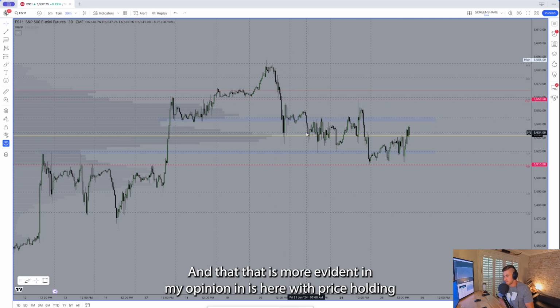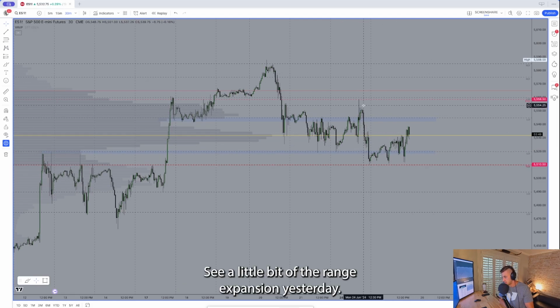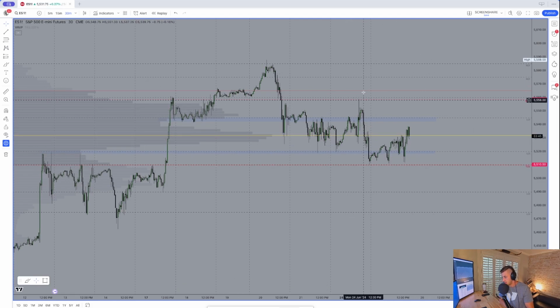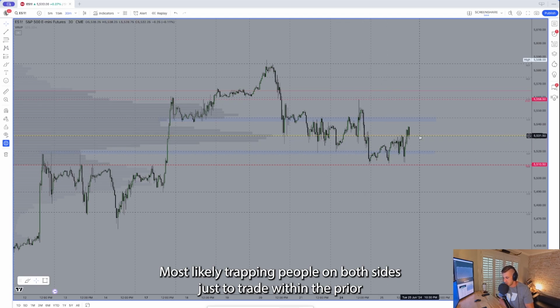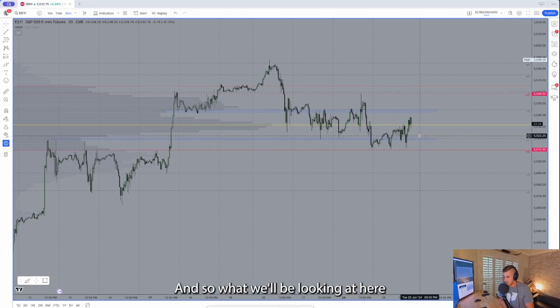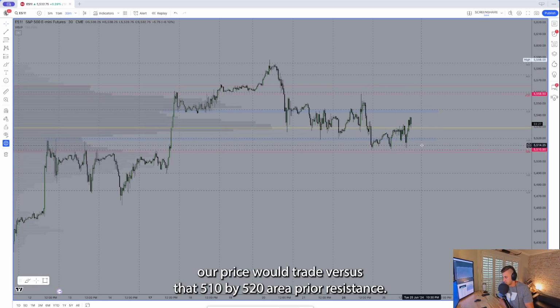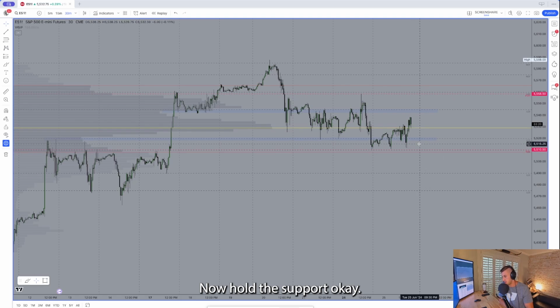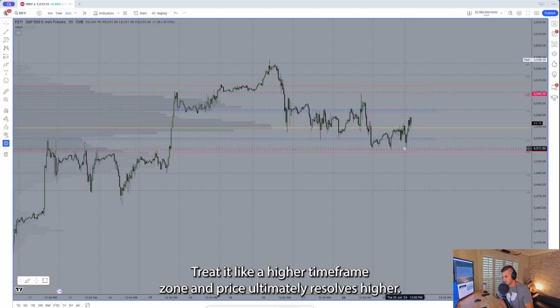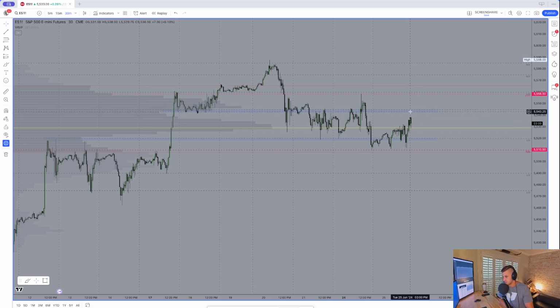And that is more evident, in my opinion, in ES here, with price holding that prior area of resistance, now holding as support this morning. See a little bit of the range expansion yesterday, most likely trapping people on both sides just to trade within the prior day's range today. And so what we were looking at here on ES this morning was how price would trade versus that 510 by 520 area. Prior resistance, right? Look at the structure. Now holds as support. Treat it like a higher time frame zone, and price ultimately resolves higher. Not quite into that upside 55.45 area, but pretty close, marking a session high here at 38.39 area.